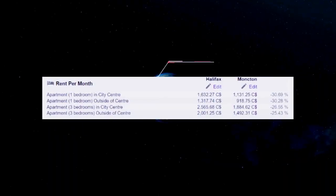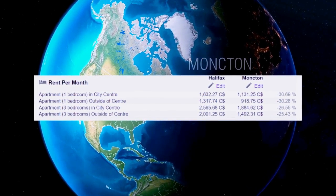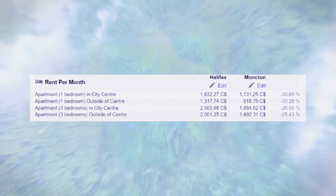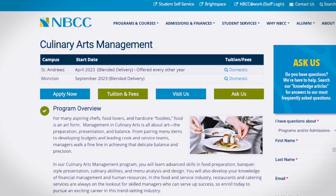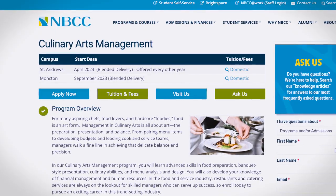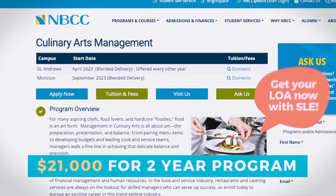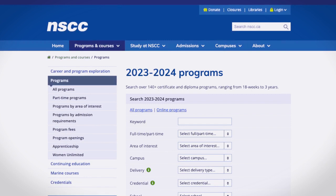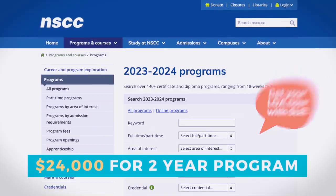For example, a 1-bedroom apartment in Halifax is about $1,600, and in Moncton it's about $1,100. Yeah, and there are a lot of job opportunities for restaurants. So if you want to take a culinary program, you can check out NBCC, New Brunswick Community College. You can pay about 21,000 Canadian dollars for a 2-year program. And if you want to check out Halifax, let's say NSCC, you have to pay about 24 to 25,000 Canadian dollars for a 2-year program. So NBCC is way cheaper than NSCC.